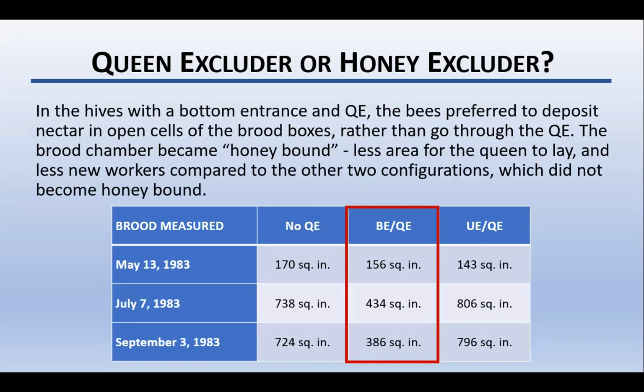And what he found was the ones that had the bottom entrance only, the queens preferred to come in and put the nectar straight into the bottom boxes, which was the brood chamber. And rather than go through the queen excluder and put it up in the honey super. And so as a result, the brood chamber became honey bound, which meant the queen had less room to lay, which meant that there were less new workers, which in the other configurations did not become honey bound.